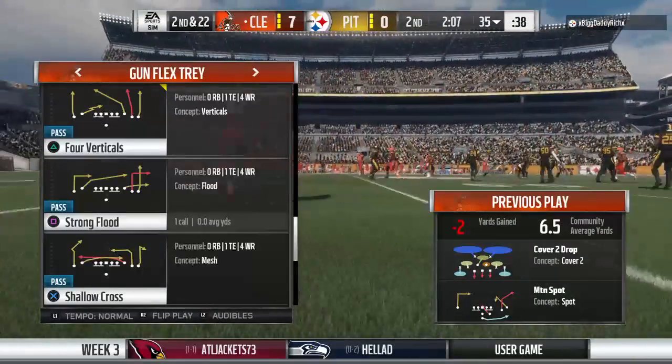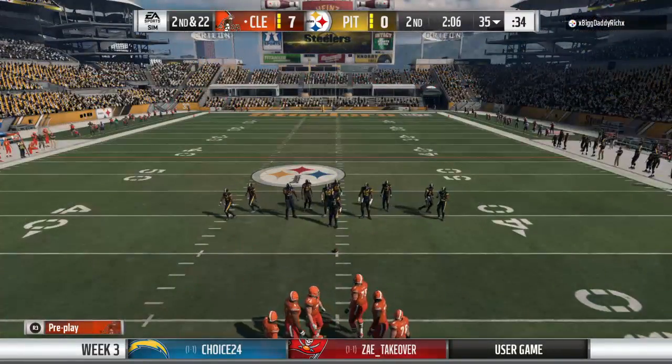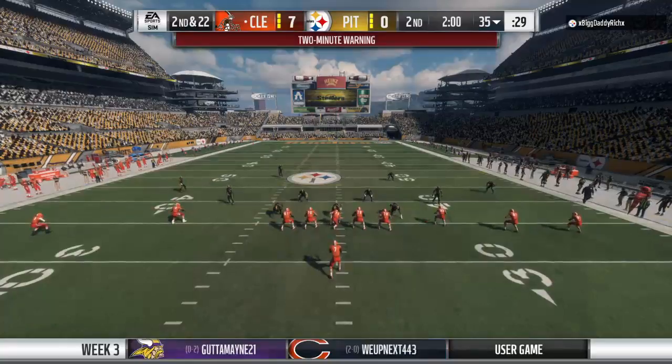Well, your QB's been sacked 4 times in the game already, and they're called for holding. And you know darn well the offensive line coach is frustrated and upset that he's been hit that many times already. He doesn't really care that they hold now. Just don't let him get hit anymore.